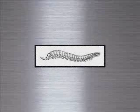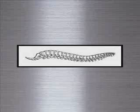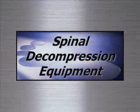Although most commonly used for the low back, spinal decompression can also be used to treat other areas of the body, such as the neck or the wrists.